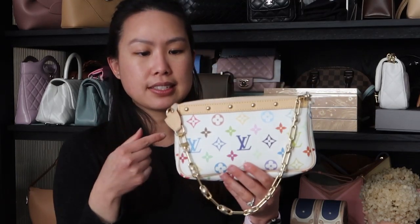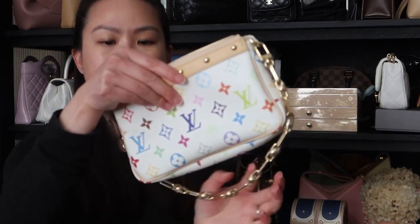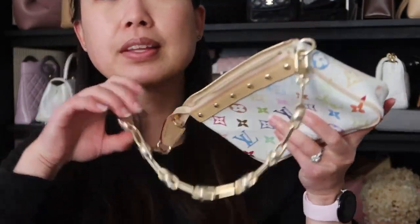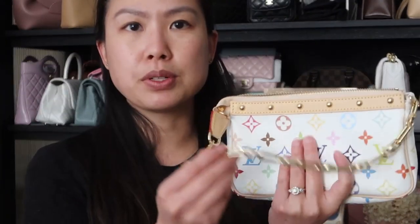So that looks like that. And then if you had it just hanging, it'll look like this. This one doesn't come with a long shoulder strap or crossbody strap. It does come with just two of these guys. I could totally see somebody wearing this as a necklace as well. Obviously now I hooked it to my bag, but you can kind of see you can wear it as a necklace. So this chain grabbed my attention for sure.